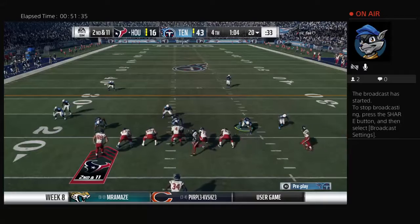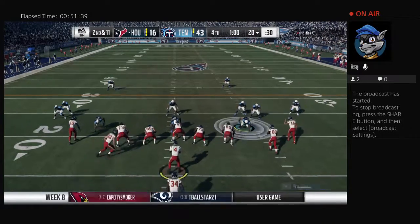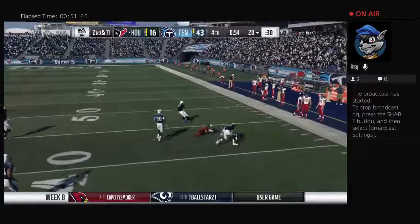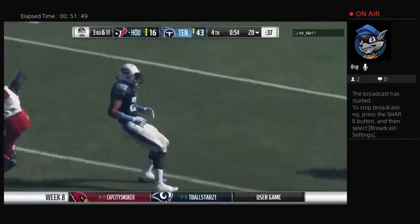That's going to go as a loss of a yard, and it'll be 2nd down. Come on, let's go! Watson off play action. And he drops it incomplete, and their struggles continue here.